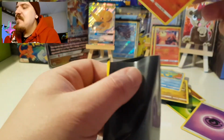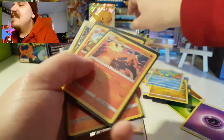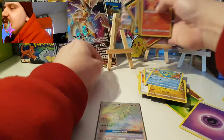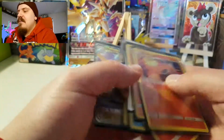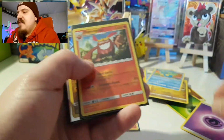We got a Zard. We got a Dragonite. We got an Altaria. Crazy pulls for days today. So honestly, guys, this... Come on, big card. Don't mess with me right now. I'm too happy. Alright, if it falls, it falls. I'm not even going to bother. Look at that. Zard.